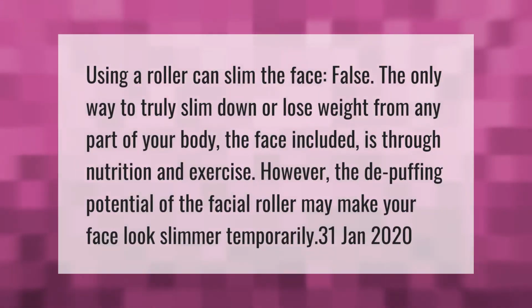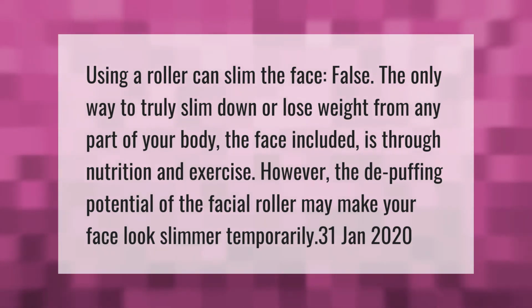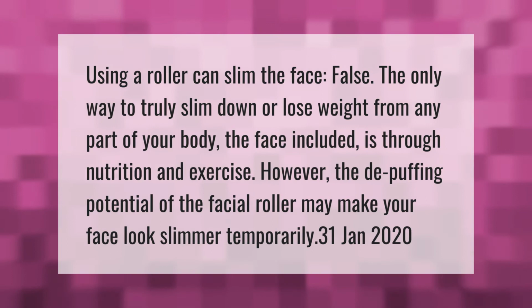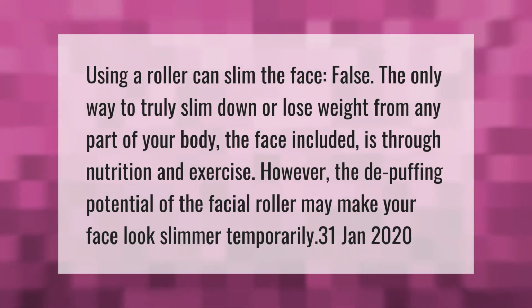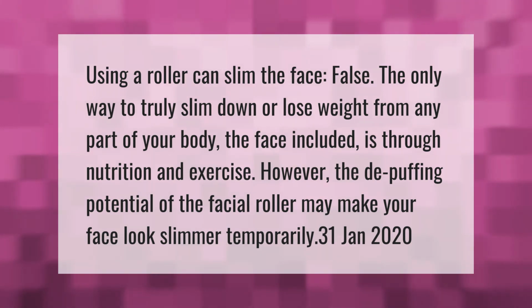Using a roller can slim the face. False. The only way to truly slim down or lose weight from any part of your body, the face included, is through nutrition and exercise. However, the depuffing potential of the facial roller may make your face look slimmer temporarily.